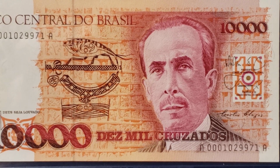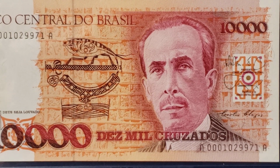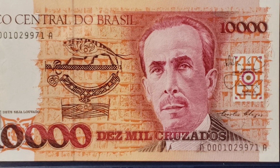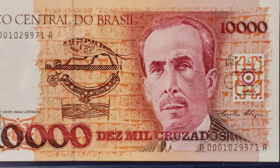The line drawing is of a triatoma insect, which I'll give you a little bit more information on in a minute. And in the drawing of its digestive system is a parasite that causes Chagas disease. The parasite is called Trypanosoma cruzi. And to the right is Dr. Carlos Justiniano Ribeiro Chagas. And interestingly enough, you don't see this on a lot of notes, but you actually have the person depicted's signature right there on the note.